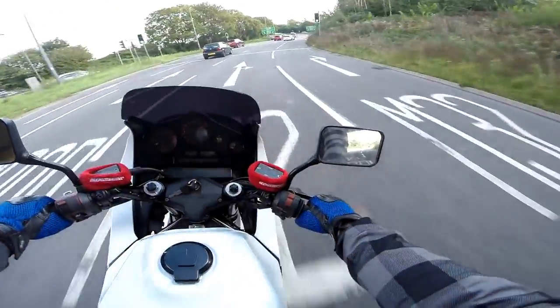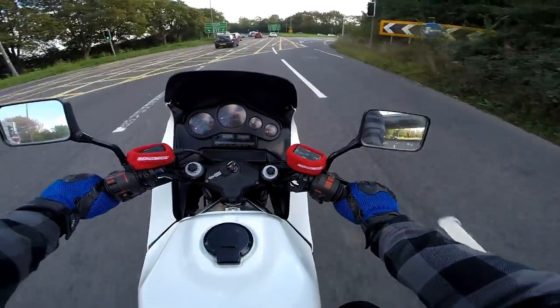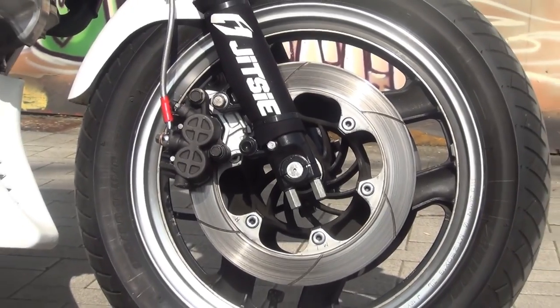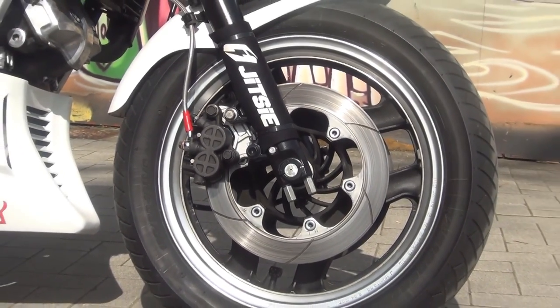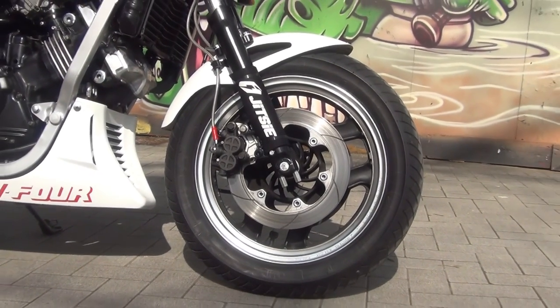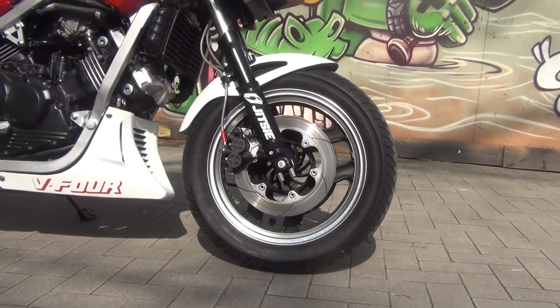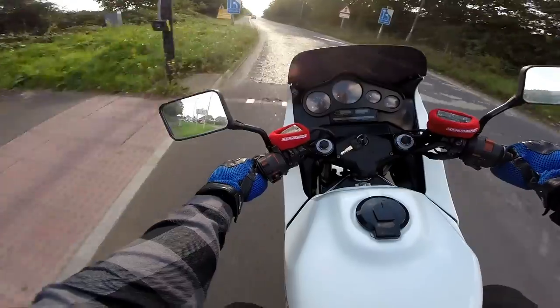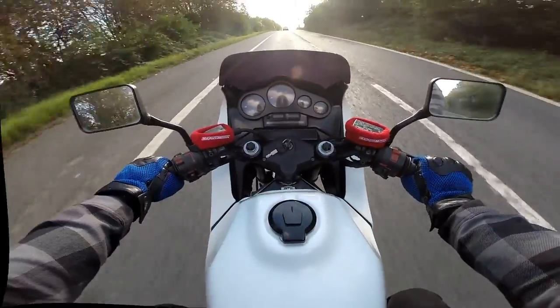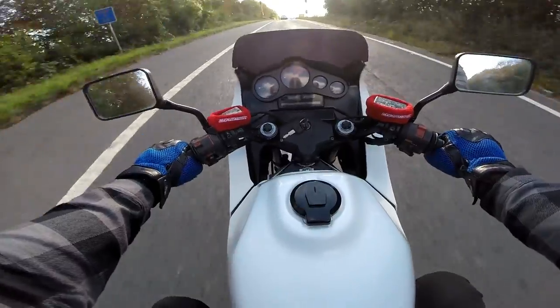Whoa, that's nice. You know, this V4 really pulls hard. Brakes, again, I'm going to recall the 80s technology, because they are what they are. They're not bad as such, but both front and rear brake have a distinct delay. You press on the lever, there's like a split second delay, and then you get the slowing down.